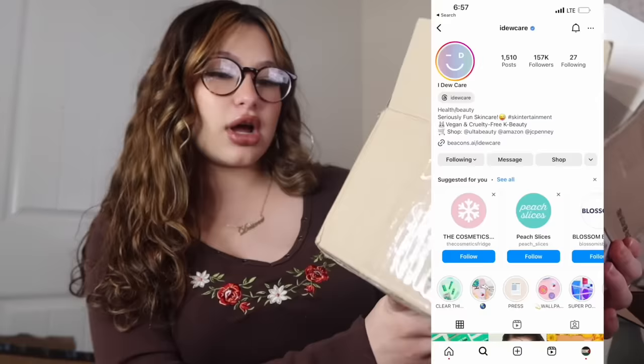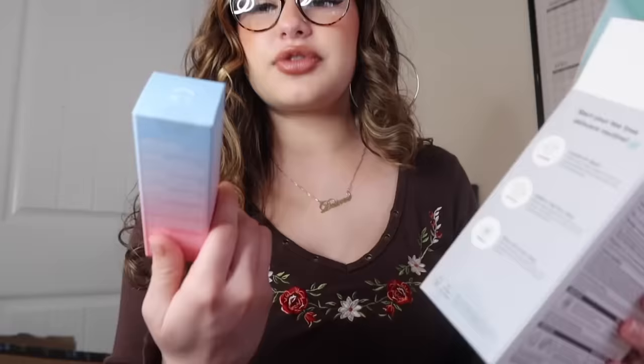So the first package that we're gonna open is from, I remember this company because they've sent me a couple packages before. It's from I Do Care. Thank you guys so much. They sent me, I actually already opened it. That's why it's open, because I already opened it.